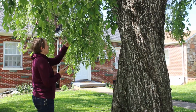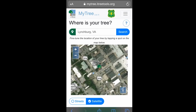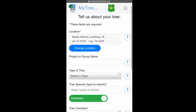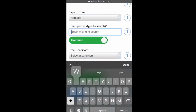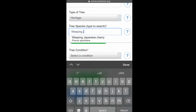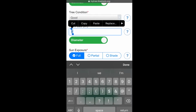Alright, so we're going to go ahead and get started working our way through the My Tree tool. We know this tree is in Lynchburg, so we'll enter that into our tool and keep going on. This is a heritage tree, but you can select any of these other categories if it looks like a better fit. Next, we want to put in what species of tree we have. We know this is a heritage weeping cherry, but you can use the resources we've included with this video to figure out what kind of tree you have if you're not sure. Sarah and I determined this tree was in good condition, so we'll put that into the app too.